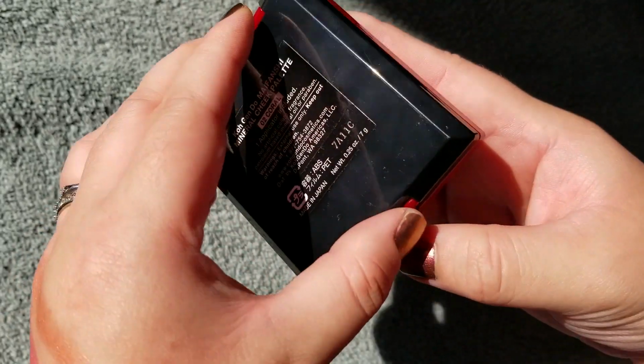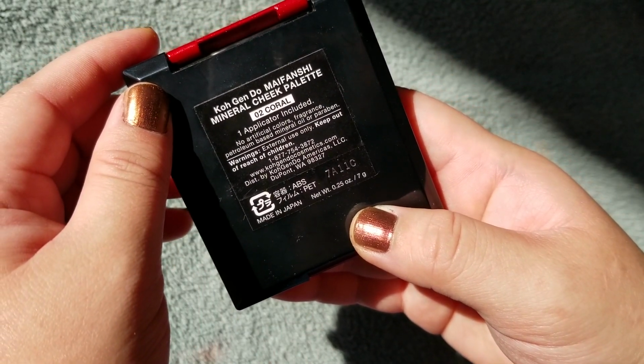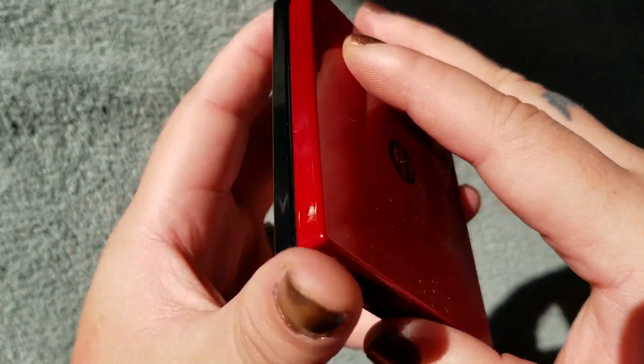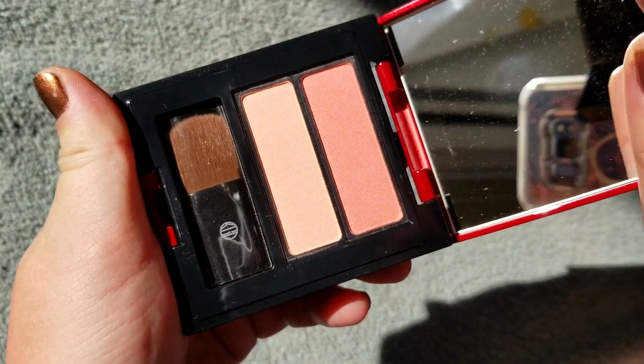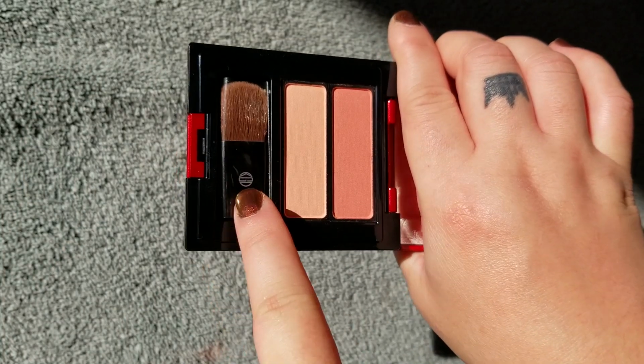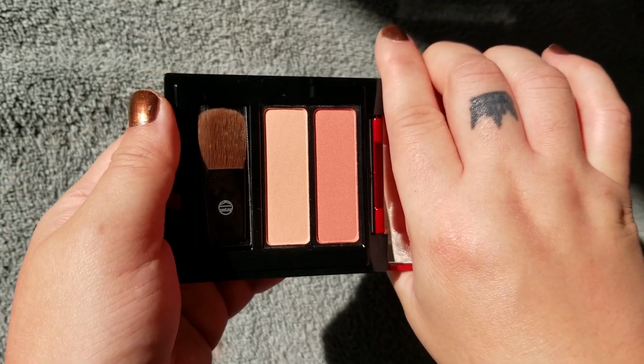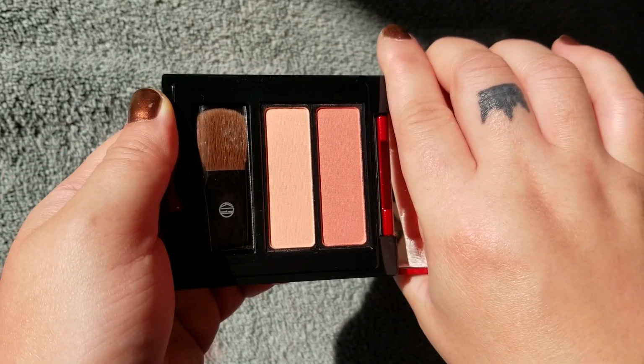Here is Kogan Dough. My Fancy Mineral Cheek Palette in Coral. And it's a lot of packaging for just 2 small pans and a brush that I will not use. But I just wanted to try some of their face products and try this out.